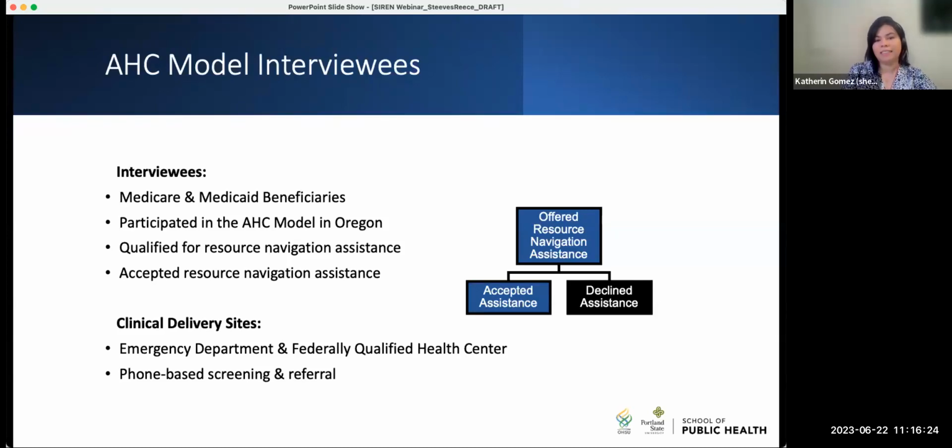So interview participants in this qualitative study were Medicare and Medicaid beneficiaries who had participated in the Accountable Health Communities model in Oregon. All interviewees had qualified for resource navigation and accepted navigation assistance. We decided to focus this study on the people who were both screened for social needs and eligible for navigation assistance over the phone. We recruited patients who have gone through the intervention out of 2 clinical delivery sites, an emergency department and a federally qualified health center. This study was approved by the Institutional Review Board at Oregon Health and Science University, OHSU, and all the participants provided verbal informed consent. Next slide, please.